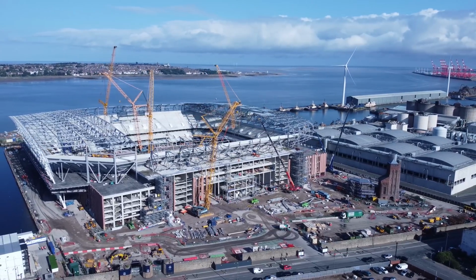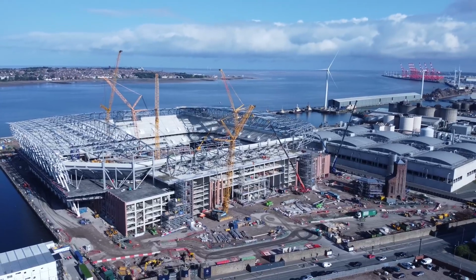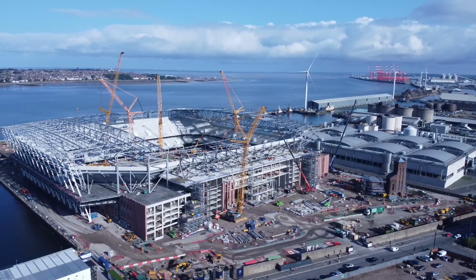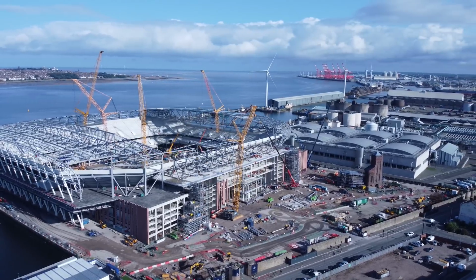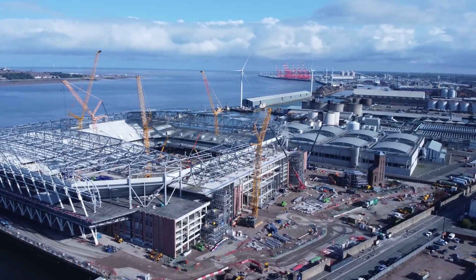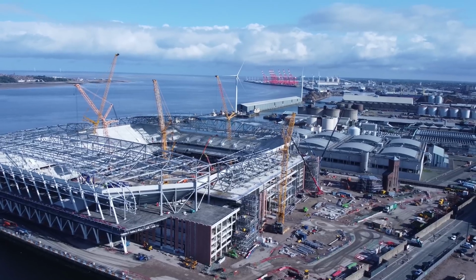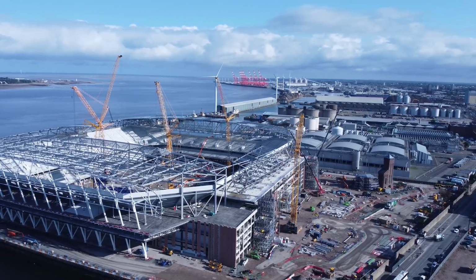We do obviously, as I say, zoom in on different things as we go round. I'm just trying to keep a decent distance from the site as well when I'm not zoomed in, just so I don't cause any problems basically.